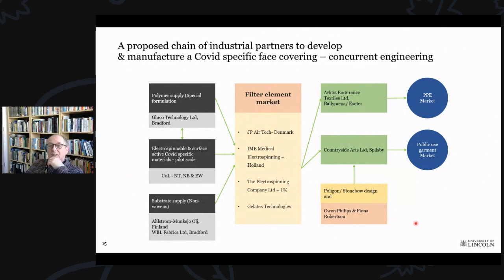Now, when you are designing and doing research that needs to go to market, it needs to be done in a concurrent fashion. So the first thing we did is we all rummaged our address books and put together a supply chain, which is shown here. Gluco Technologies, a polymer development company in Bradford, to supply the polymers we thought we'd need. Our work at the university was to make electrospinnable and surface active COVID-specific materials. We needed a substrate to put it on. Alstrom Muncio in Finland were one company we approached, and they had a wide range of non-wovens that were suitable. And also WBL Fabrics, again in Bradford, who we eventually went with.